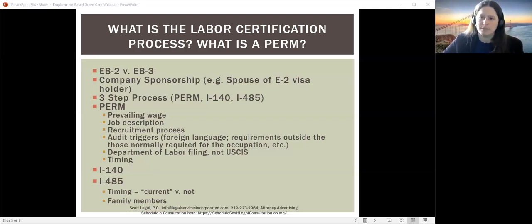There are also sometimes just trends, where the government will decide that they're going to audit many unskilled worker petitions in that particular year. So it's always a good idea to touch base with your attorney and determine whether your case has the potential to be audited. It's also a good idea to make sure the recruitment documentation showing you met all the requirements is already in place, so if you do get an audit, you're able to put that documentation together rather quickly to submit to the Department of Labor.